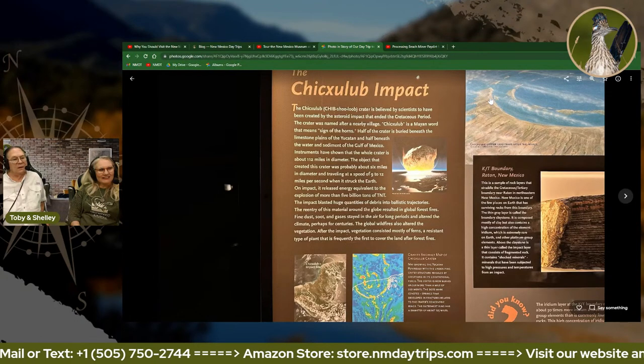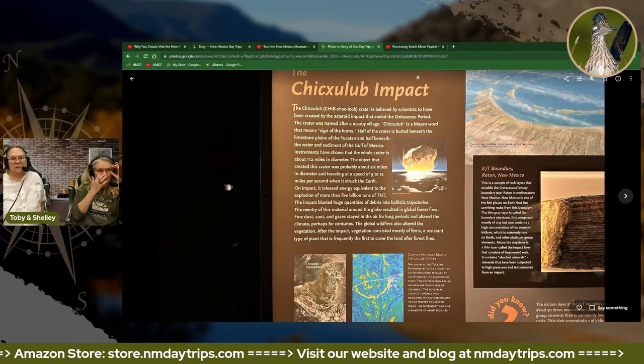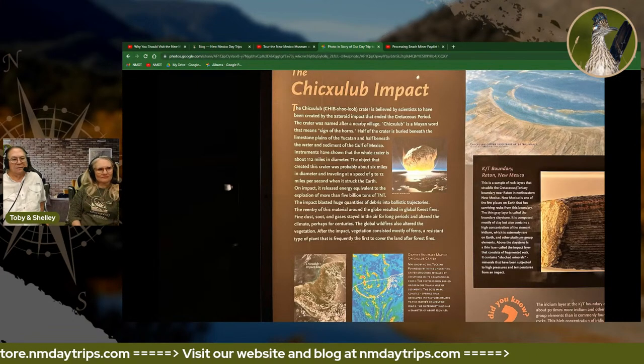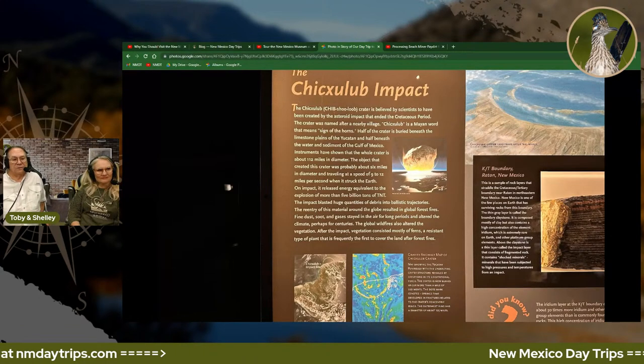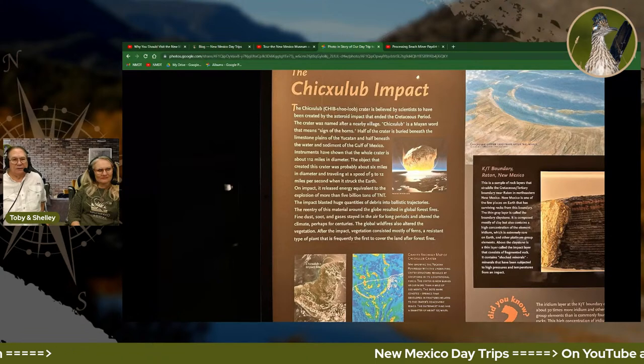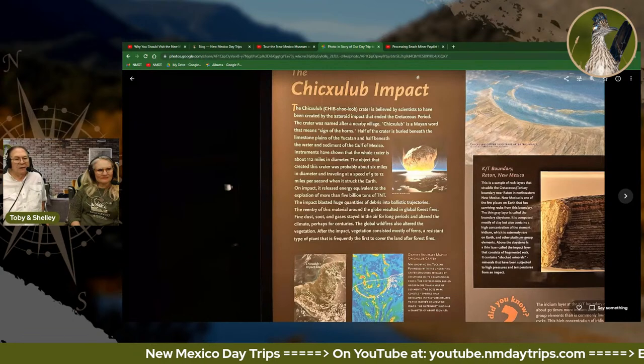And it was found by a couple of guys who actually worked for an oil company. Scientists knew that there might have been an asteroid that killed off the dinosaurs, but they weren't sure. They couldn't find the crater. And these guys looking for oil, two geologists working for an oil company, found it.